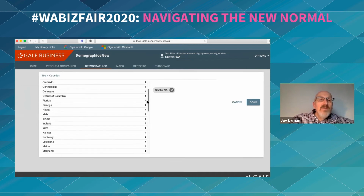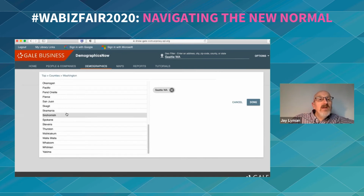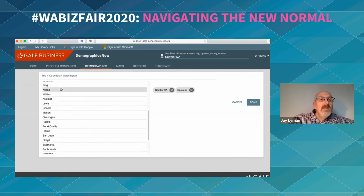So let's compare Seattle with counties in Washington. We're going to compare it to Spokane County. We've got them up there. We'll compare it to King County. That's probably good enough. We've got a couple of geographies, and you can see there are different types of geographies, and that's fine.